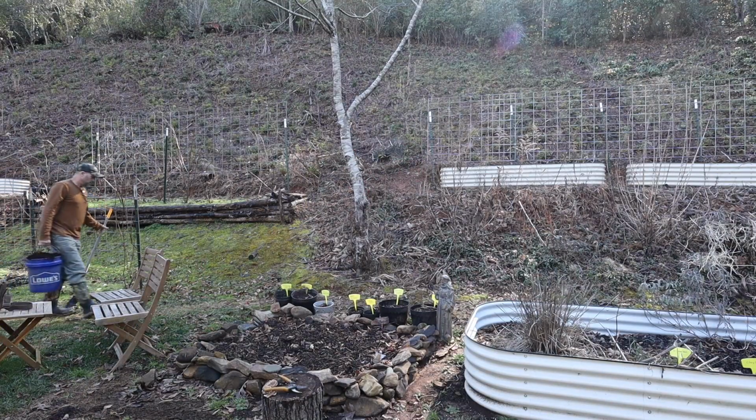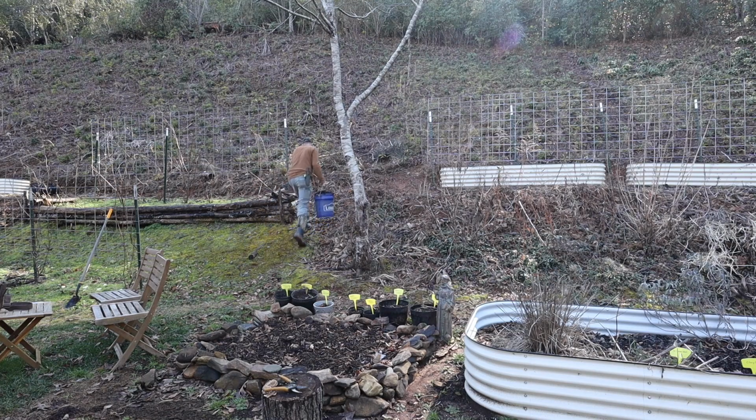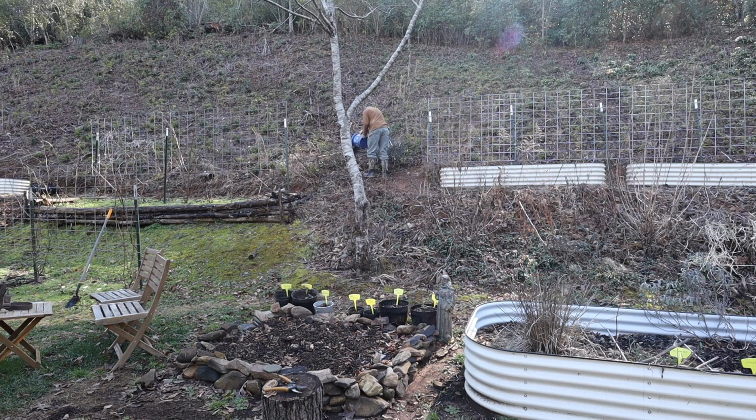Matt took the anemones that we dug up there on the bank, just put them on the bank, and we're literally going to do no more than cover them with mulch and leave them, and they'll either make it or they won't make it. But maybe at least a few of them will. It would be pretty to have them on the bank.